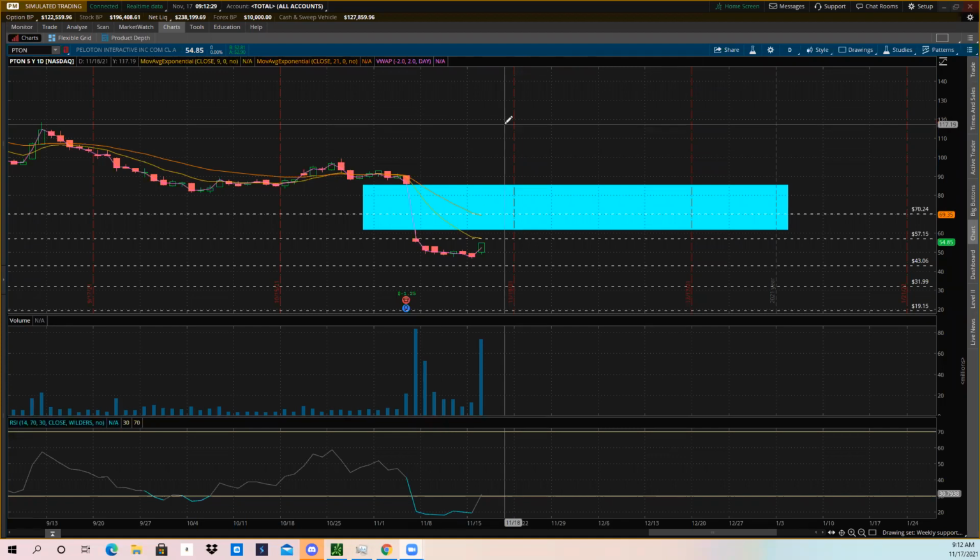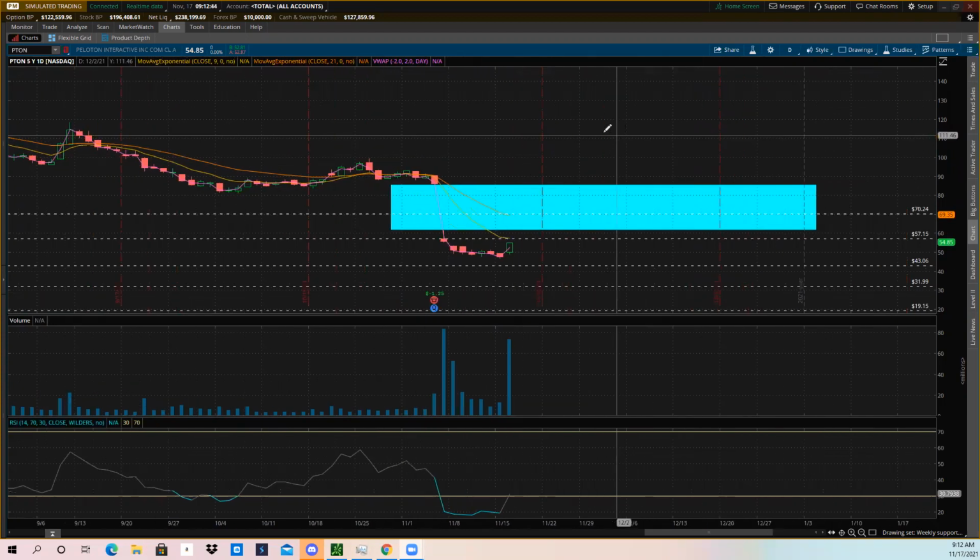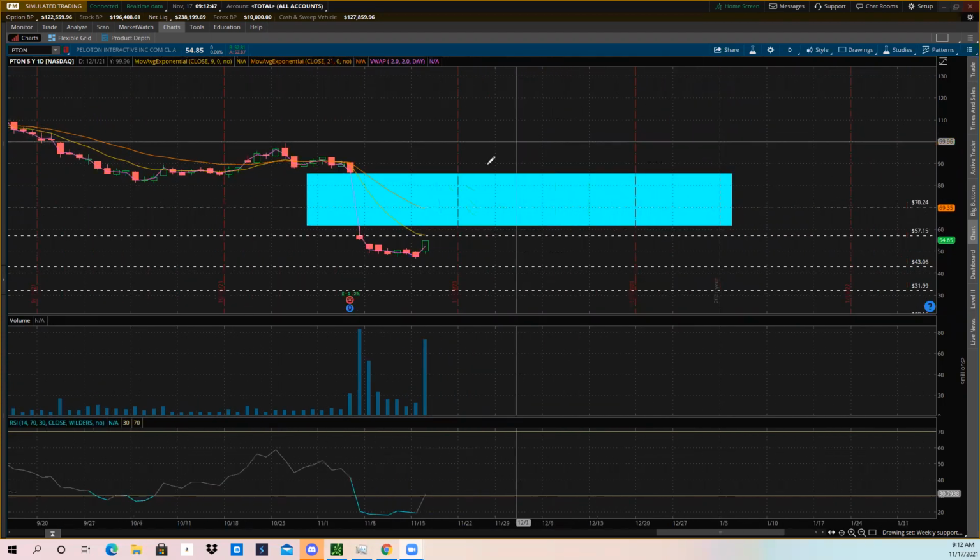We're going to be looking at ticker symbol PTON, that's Peloton. This one looks super juicy to me, and the reason for it is this gigantic gap. We have a huge monster daily gap from $61 all the way up to $85. So there's some really good spreads that you guys can get into that I think will be very profitable.